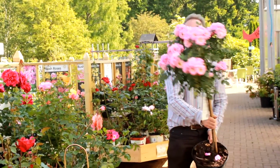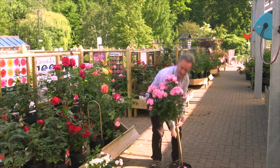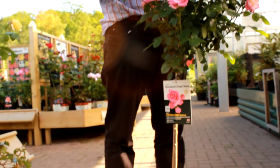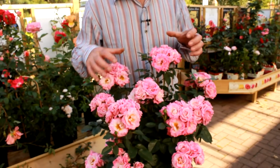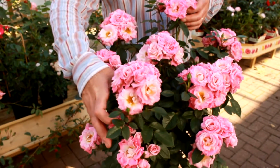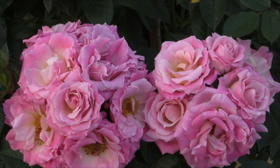This one, the last one, is a standard rose. This is actually a half standard on a low stem. If you want a sort of more formal effect in the garden, then these are trained and grafted on the top of a stem. Don't let the heads get too big. You need to keep pruning them back. If the heads get too big, you tend to get problems. They can get blown over by the wind. And they'll need a stout stake, especially in a windy site, to keep them looking good.